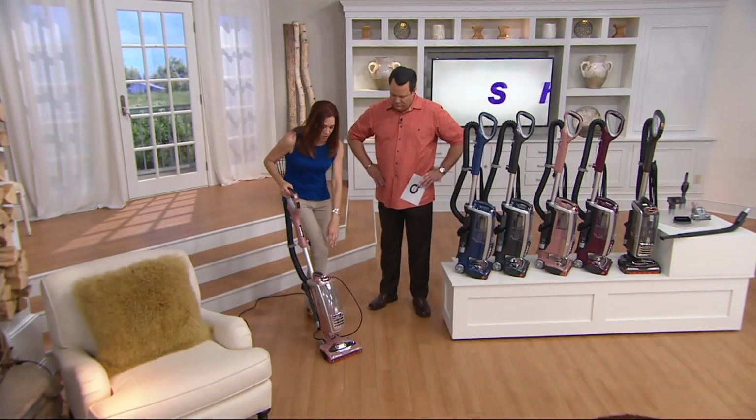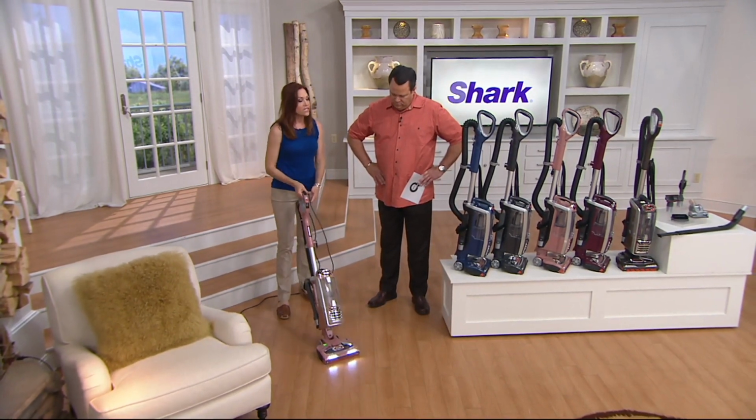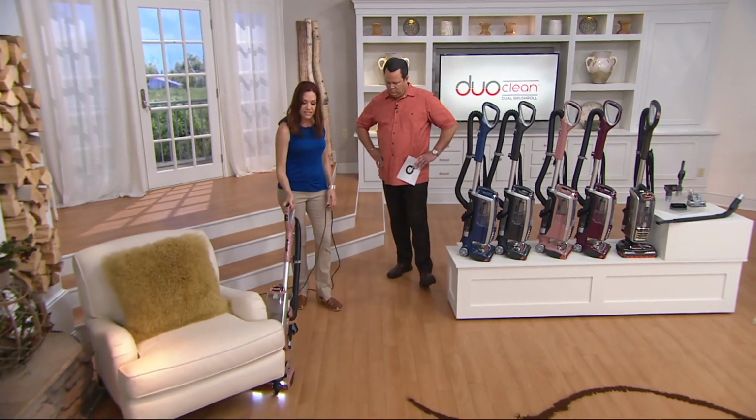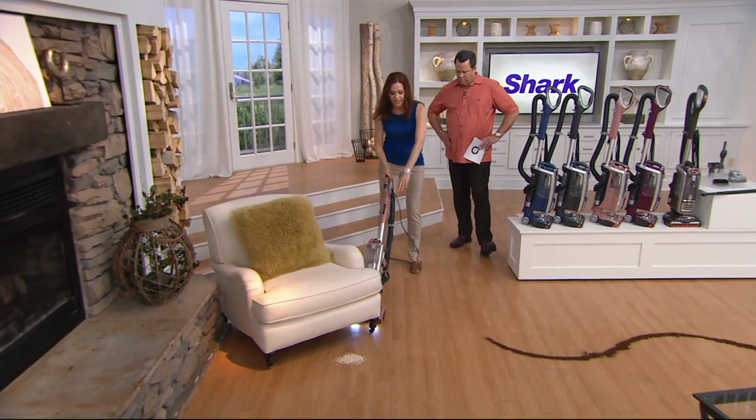Well, when we're vacuuming along at home, and I've got it on my hard floor setting, okay? So the brush roll is rotating, the lights are on. Well, when I come to a piece of furniture, in the past, I would have had to move that or forget about it or whatever, right? Because I really couldn't get underneath it.